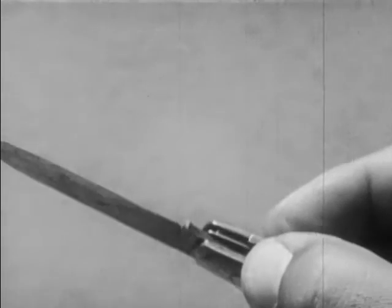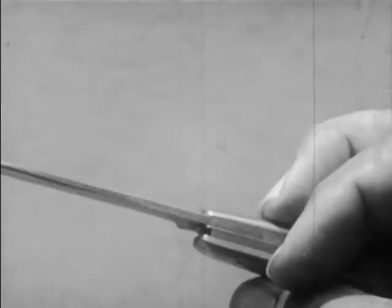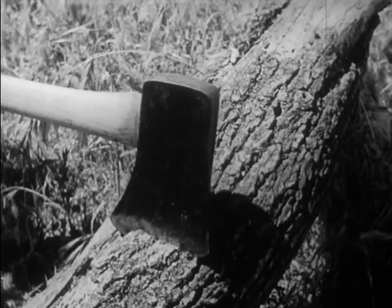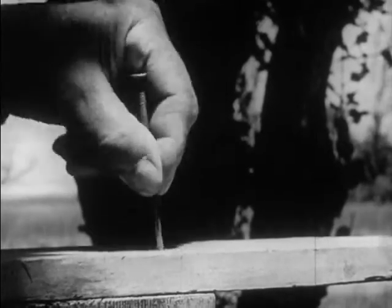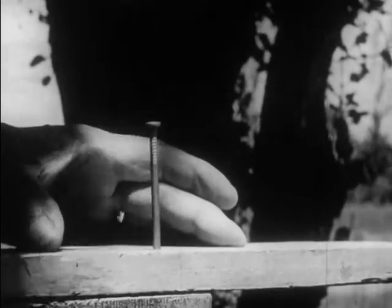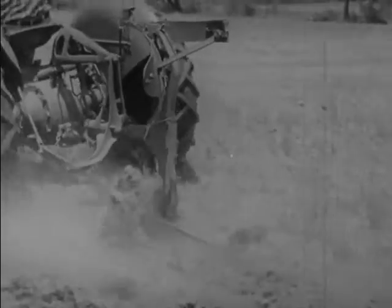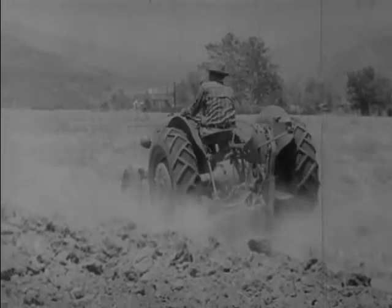The knife itself is a wedge, with one edge very thin for cutting and the other edge thick. An axe is a wedge too. Even the end of a nail or tack is a wedge, for it comes to a point and so makes it easier to drive into wood. A plow is a wedge also, for as the tractor pulls it forward in the field, the thin edge cuts into the earth and pushes it aside.